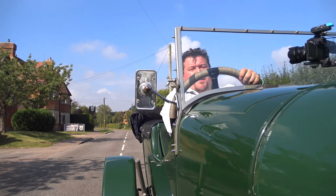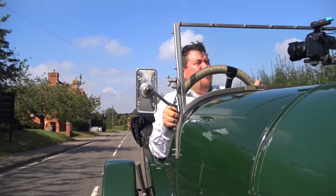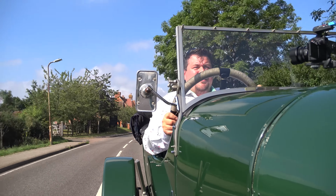Okay, let's give it a bit of throttle. First gear change. Oh, yep. He did tell me it'd crunch. He wasn't lying. Oh, yes. All right. Let's go second to third. Oh, that was all right. Yeah, I can do that. I can do that. How fast are we going? 20 miles an hour. We're doing 20.